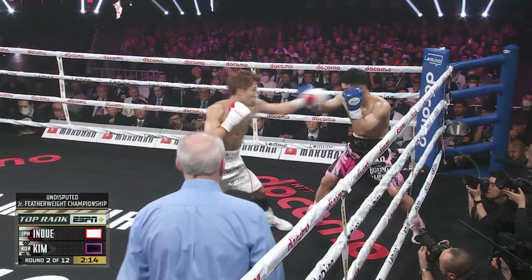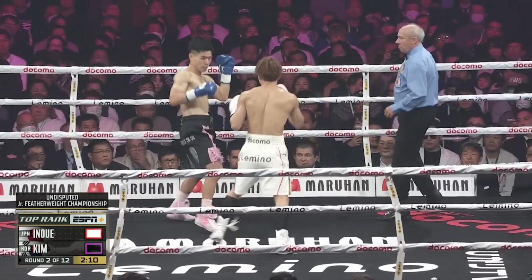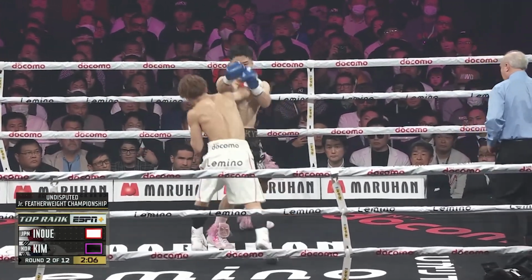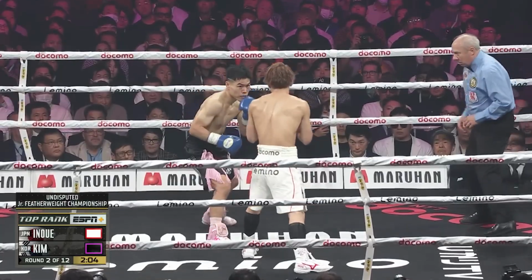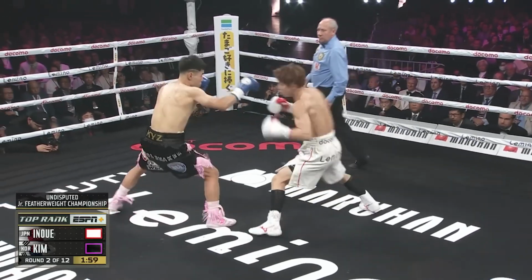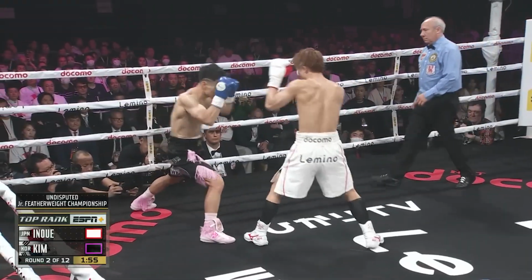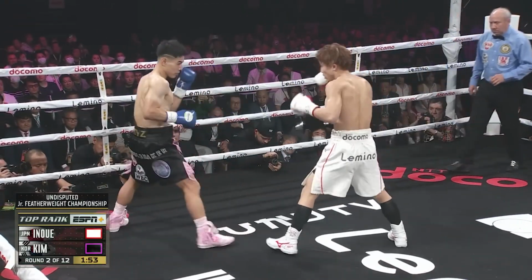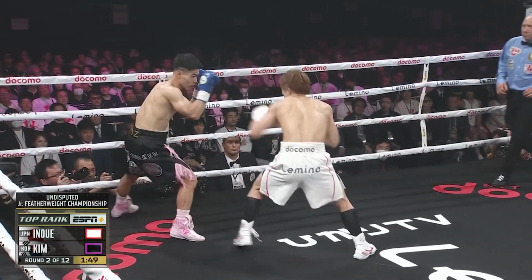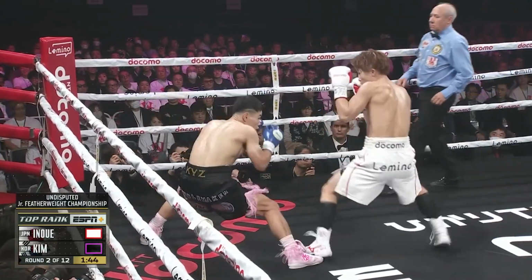Inoue connects with a right hand. Again, solid positioning, short steps by Inoue. Great balance by him as well. Defense looks on point tonight. Look at the accuracy as well with that right hand. And I love the way he accelerates and decelerates. It's amazing to see. His offense might look like he's creeping towards you and then he explodes out of nowhere. So confusing the way he's able to change up his rhythm and timing to land his shots.